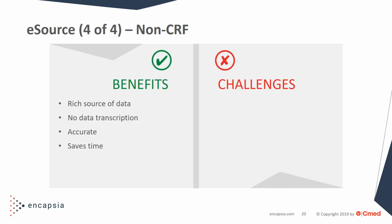So some of the benefits of non-CRF data is that it's a very rich source of data, similar to the wearables, the devices and the apps. There is no data transcription when you're talking about third-party data loads. It's very accurate and it will save time.